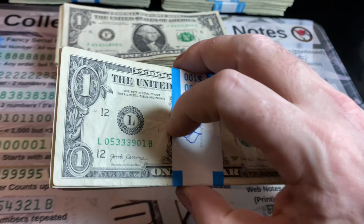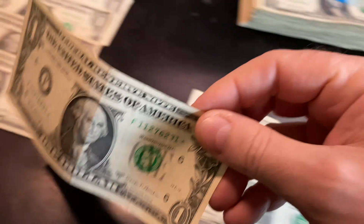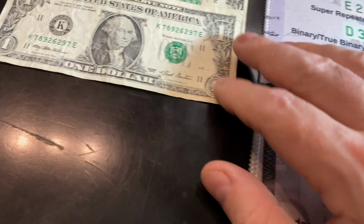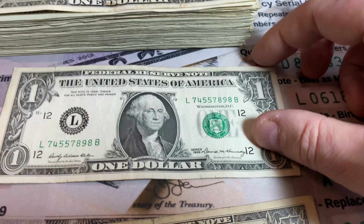Come on, strap number 7. Give us some more keepers. Strap number 7 gave us star note number 5, hanging on with the star notes. It also gave us some older notes. I just got through saying we had that 1985 note from a previous strap, one of my oldest ones in a while. And take a look at this.